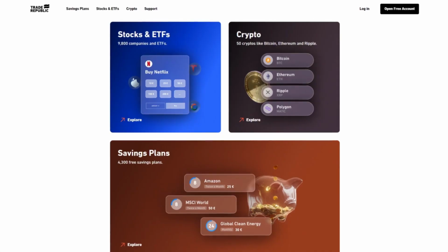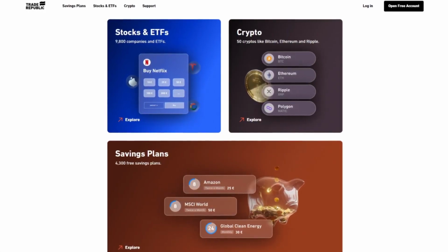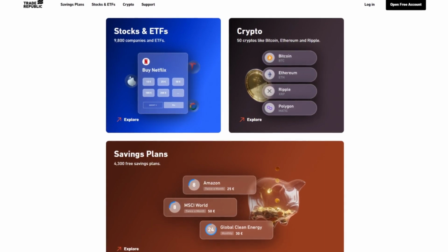So what kind of investment selection does Trade Republic have on their platform? The company states that there are over 9,800 stocks and ETFs and over 50 cryptocurrencies to choose from on the Trade Republic platform. With that kind of selection, it's unlikely that you'll be in any way limited in terms of what you can invest in.